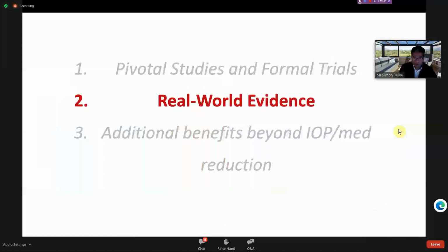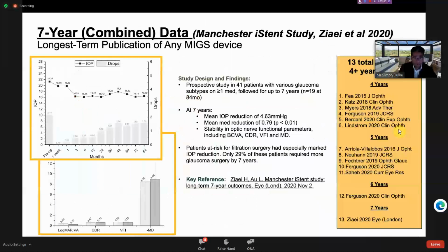There's also a lot of real-world evidence in the literature. So again, talking about long-term follow-up, in the Manchester iStent study, they have now got 7-year follow-up, which is the longest term publication of any MIGS device. And their study is showing a continued reduction in intraocular pressure even at 7 years. And interestingly and importantly, patients who were at risk for filtration surgery had especially marked pressure reduction, and only 30% of those patients needed additional glaucoma surgery at 7 years. So even in these advanced cases at risk of filtration surgery, the iStent does seem to be protecting patients from needing further treatment.